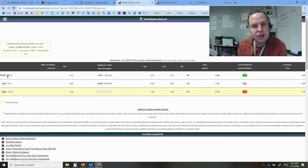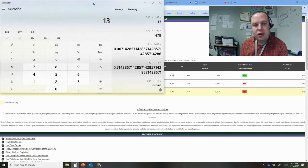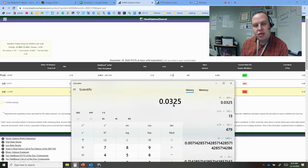If it went less than $4 a share, say it goes to $3.50 or so, then you would be obligated to buy 100 shares of Mara. So right now, if you're looking at the $4 strike price, the bid was 10 cents and the ask is 15. The last trade was at 13. Times all these by 100. So let's say you're able to get in between the bid ask at 13 cents, 13 times 100, you'd be making $13 in premium. Divide that 13 by the $400 you need to leave in your brokerage, and you're left with a 3.25% return in 1 week.